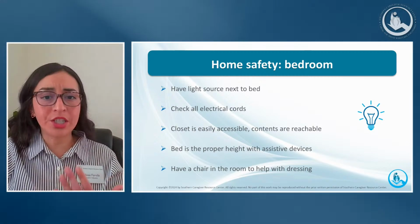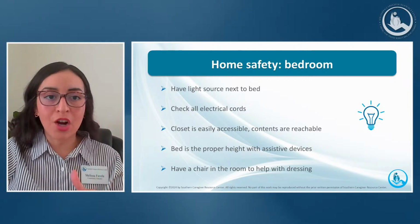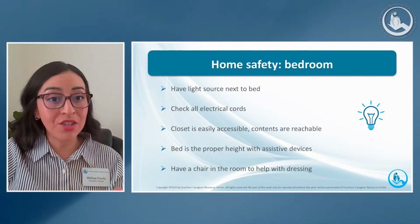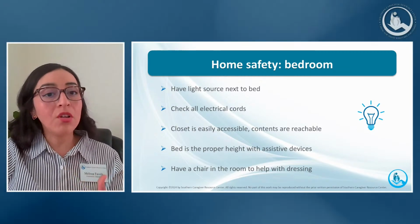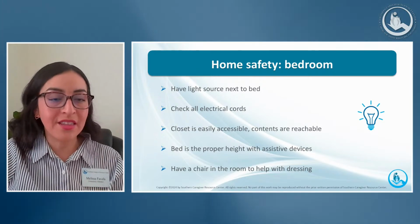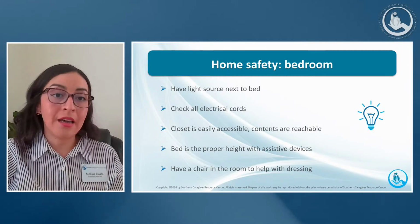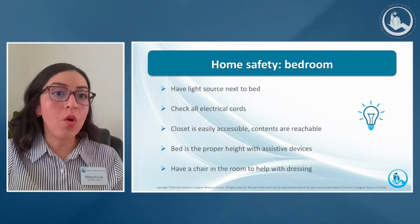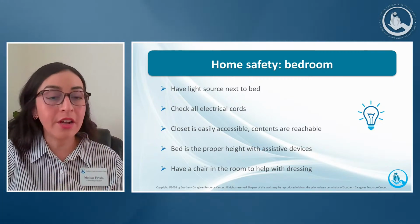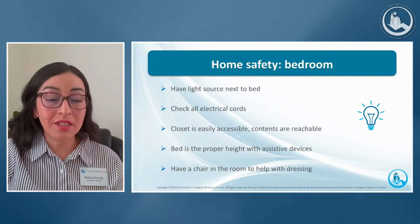We want to make sure that we're checking all electrical cords. One, to make sure that they are working well, that they are not peeling, that they are not in some way damaged. We want to have that safety, but also that they're not in the middle of walkways, hallways, that they're not loose. We want to always make sure that the electrical cords are ideally together and fastened to the wall, that they're not in the way of where the person is walking.